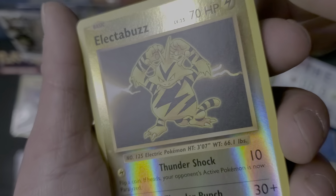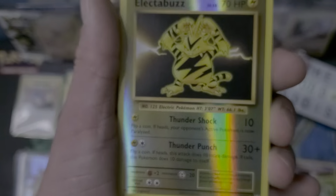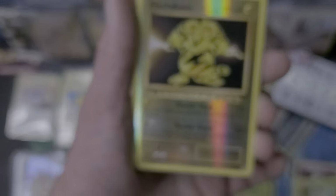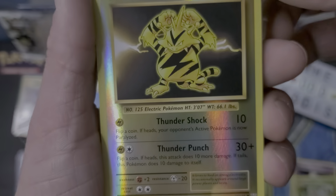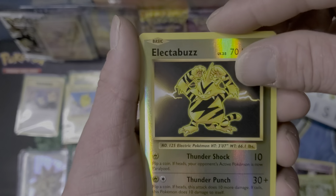That's cool. Electabuzz, dude. That's sick. I like that. This is a card everybody remembers. Was this a rare in base set or an uncommon? I don't think it was a common, but I love this card. I think everybody around my age who got back into collecting knows this card. Look at that holo pattern, man. It's beautiful. This one I'll actually probably sleeve up and hard sleeve too, top load.